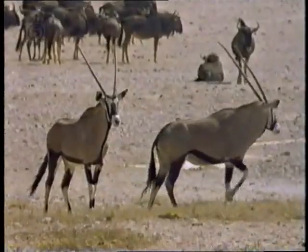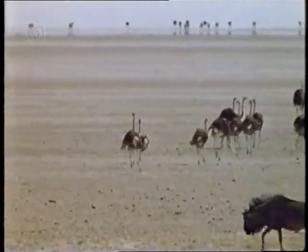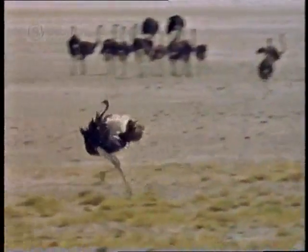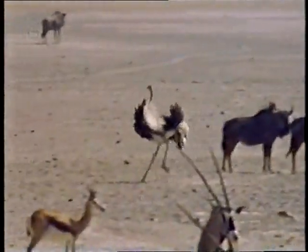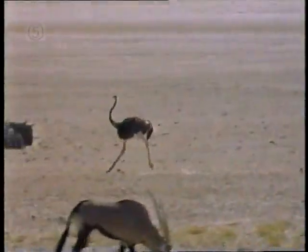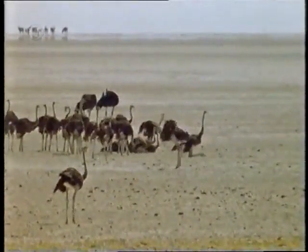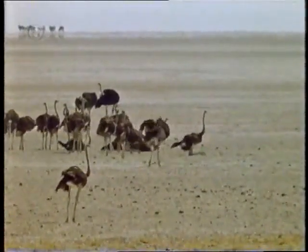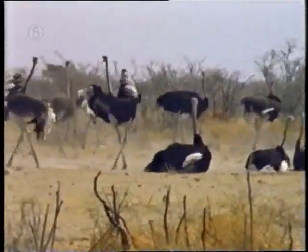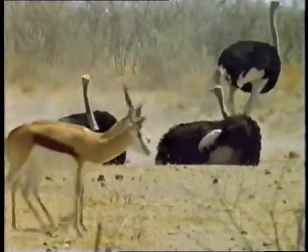But the ostrich's skittishness doesn't always indicate the presence of danger. This large group of young birds may just be indulging in high spirits. Dust bathing helps to keep the ostrich's long, soft plumes clean and free from parasites. The activity also seems to help release tension and pent-up energy.